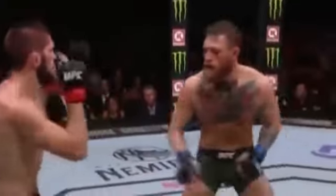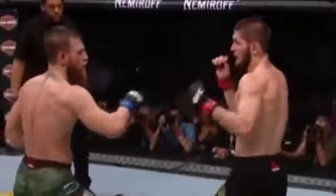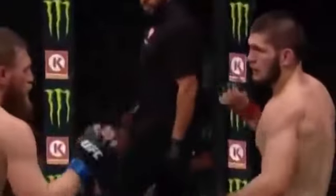The jabbing front kick to the body. He used that fantastically against Chad Mendes, and he's using it here again tonight. There it is again. He's so worried about the power in his hands that sometimes you forget about his legs.